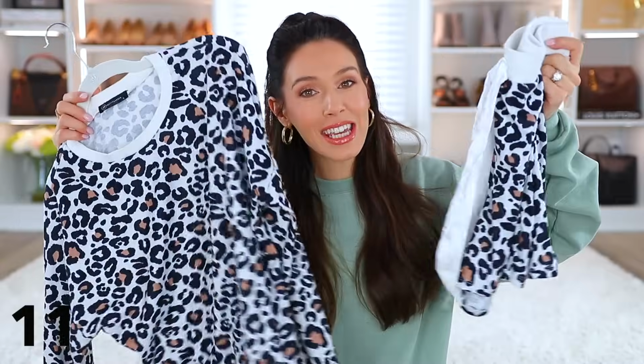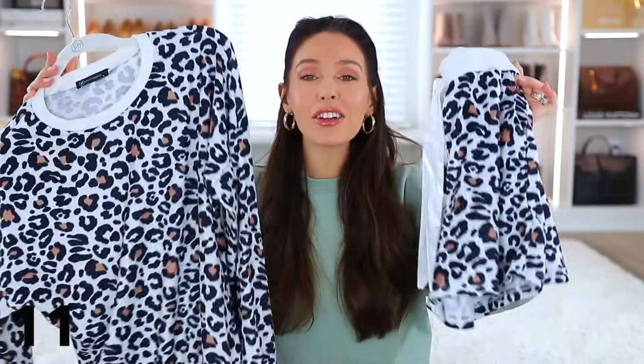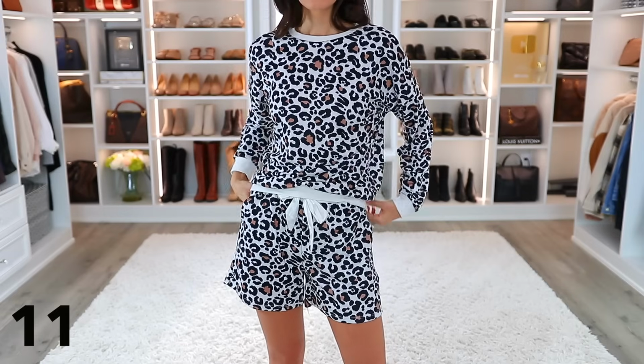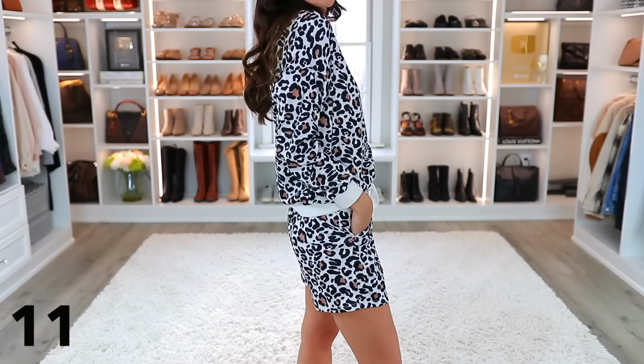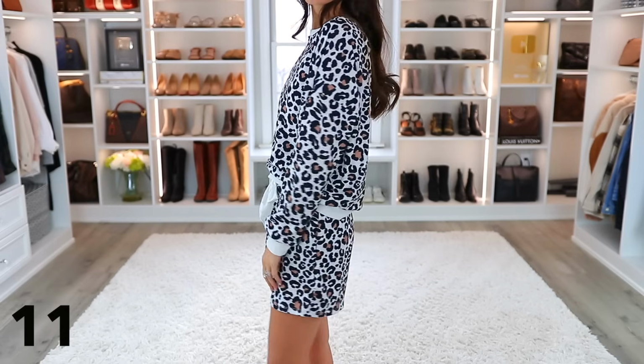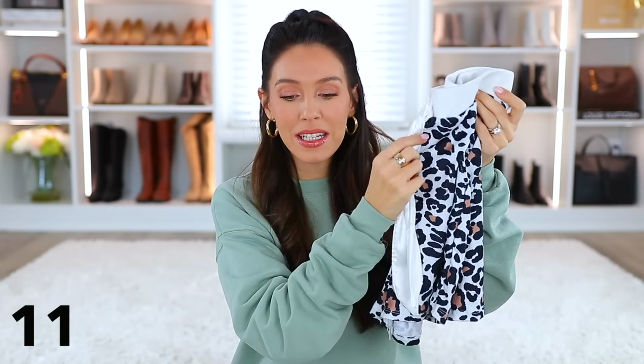Okay, so this matching PJ set obviously isn't going to keep you as warm as the last pair of pants, but they are still so, so cute and comfy. And I honestly just really like shorts for PJs, because if I'm wearing a cute matching PJ set with pants, I end up taking off my pants for bed because they get all bunched up in the sheets and it's just uncomfortable. So shorts are really where it's at for me. And this is just an extra cute set in my opinion. I love the leopard. There's other leopard colors. There's tie-dye. There's really nice solid, plain colors as well. And then I love this ribbon detail. You can kind of tuck it in. It just makes you feel cute around the house.